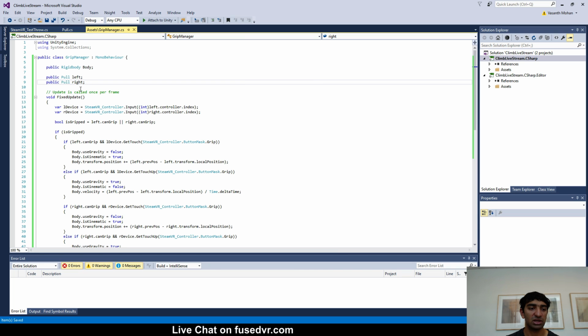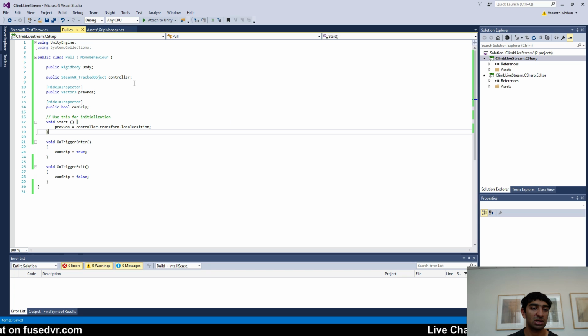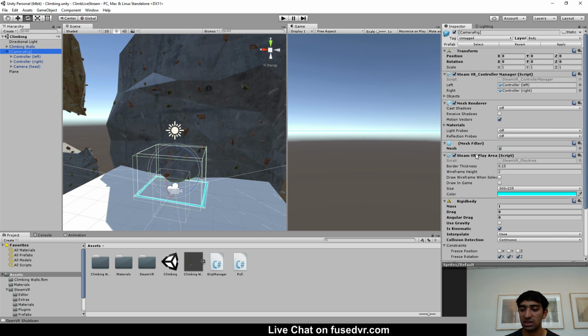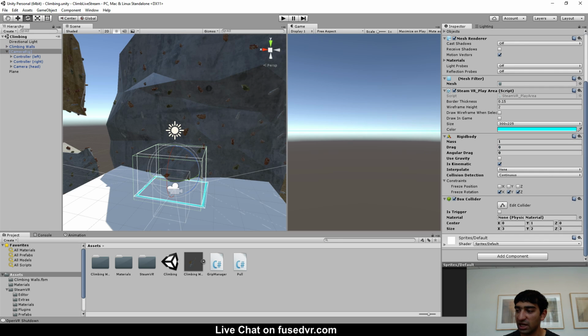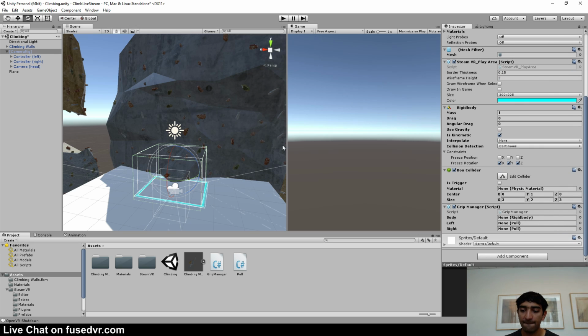Public, public, public, and we just have the triggers. We set it here, but we really don't need to. And yeah, let's just go ahead, and I'm assuming I didn't forget anything. I think we have pretty much everything set. So let's just go ahead and say grip manager. Make sure we drag in the appropriate variables.